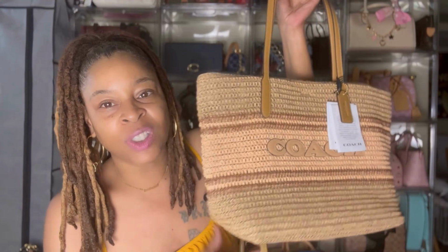There are quite a few luxury brands that have released their versions of like a straw bag, a tote, or whatever, and those pieces are way more expensive than what Coach is asking for this one. So I thought this was a really good deal, and the price is what made me go ahead and get something that would be nice for summertime or vacation. So this is the first piece that I got.